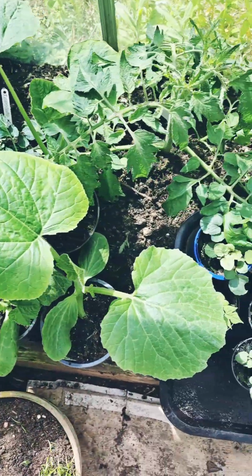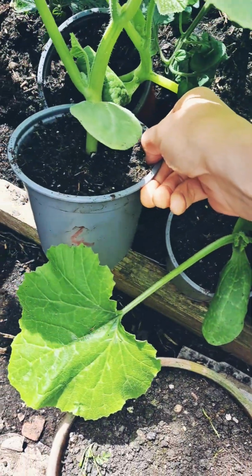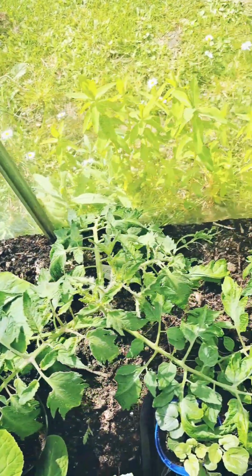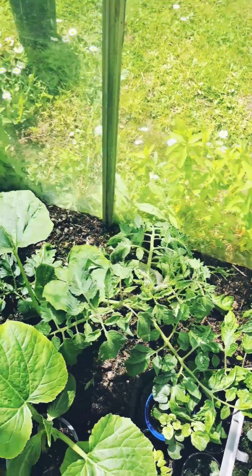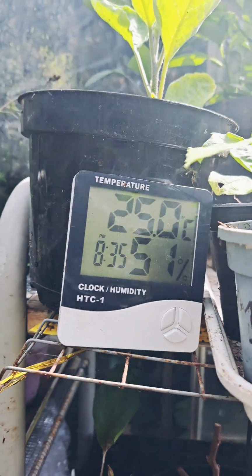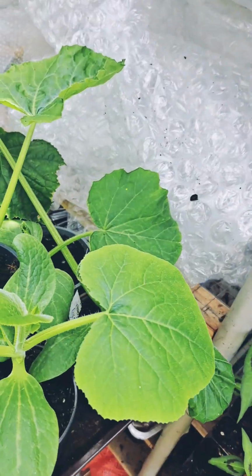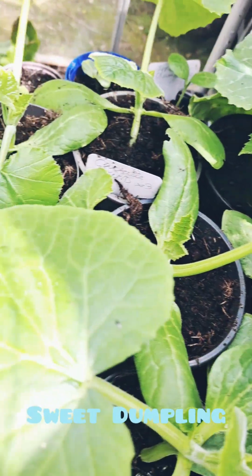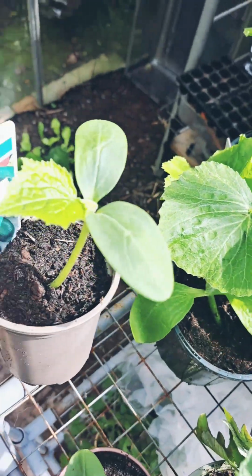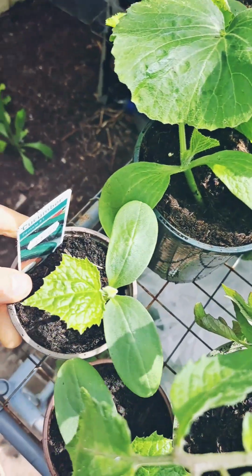So we've got some big courgettes, actually growing the fastest, I think, and they're just in these size pots. And there's the tomatoes that I put in the ground a couple of days ago, and it's pretty hot in here actually. It's like 25 degrees with the window and the door open. A few spare peppers that I've got there, and here we have round courgettes and Black Beauty, and I had to replace an extra cucumber. It says a female F1, so we'll just see how they go.